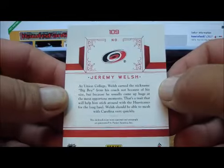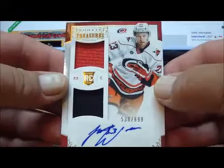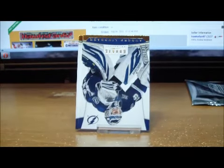And for the Carolina Hurricanes, look at this. We got two auto rookie jerseys in one box. Jeremy Welsh for the Canes, 538 out of 699. And Felix in Victoria.